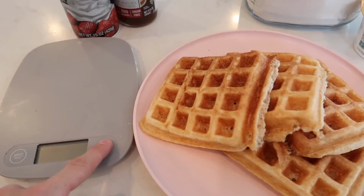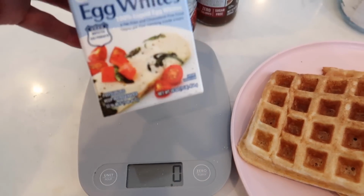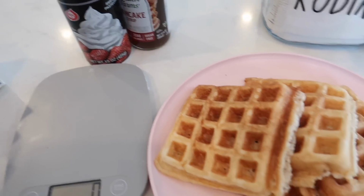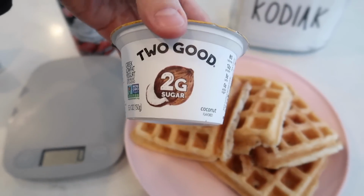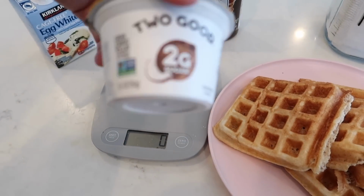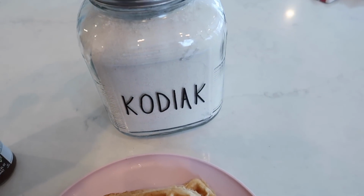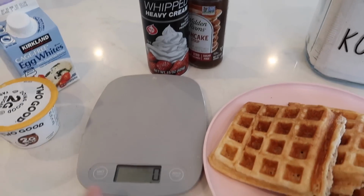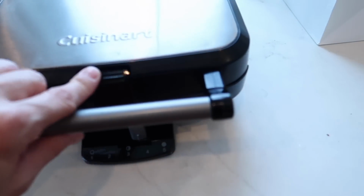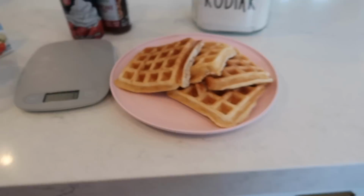Okay, here we go. I take my scale, I put it on grams, and I zero it out. And then I dump in about 200 grams of liquid egg whites. And then I do one cup, like this whole thing, dump it in the egg whites. I dump in some yogurt. It's just extra protein. And then I do my Kodiak pancake mix, a half a cup. And I just put it all in here, mix it together, and then I put it in my little waffle maker, okay?